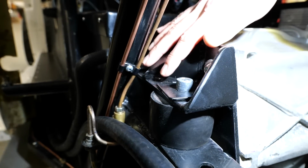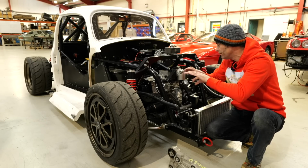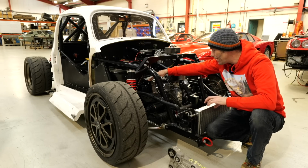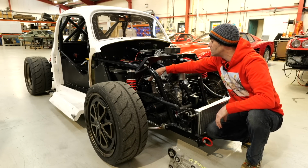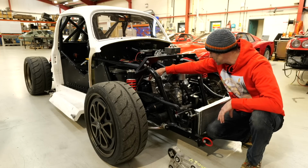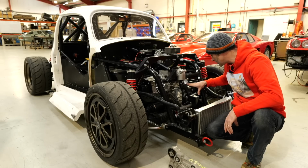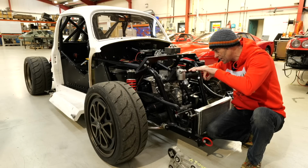But what we found was on a hard launch, the whole motor was doing that. It was kind of snapping. And when I say snap, literally snapped one of the mounts, and that mount there got bent as well. So what we've done now is improve that mount to be a really beefy affair. I think it's in 6mm steel now. And we added two other mounts as well as the standard mounts there and there. We've got a mount here and at the rear as well. So that's completely stopping any movement now.